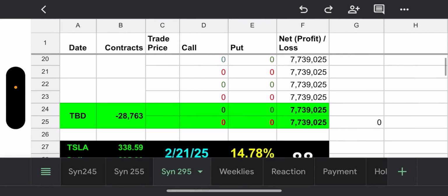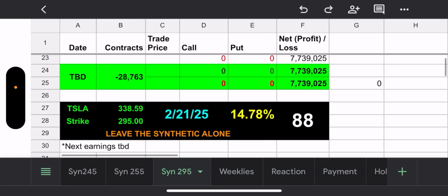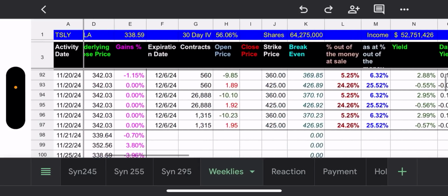All right, TSLY has a 295 synthetic. They did not have a trade. Their synthetic is sitting pretty. It's a 295, so Tesla's at 338 as of this video. So 14% above, 88 days till expiration. Good spot to be in.